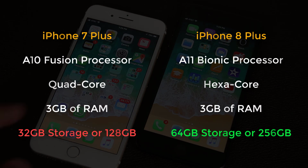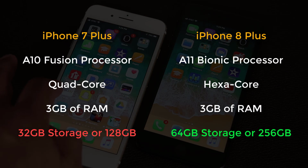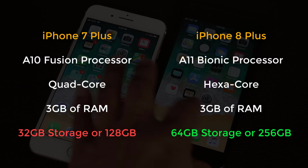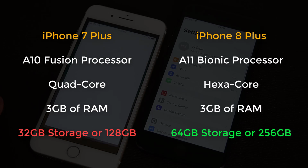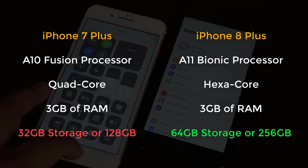The iPhone 7 has a powerful quad-core A10 Fusion processor with 3 GB of RAM and comes with 32 GB of storage on the base model. You do have the ability to purchase the 128 GB version for a premium.